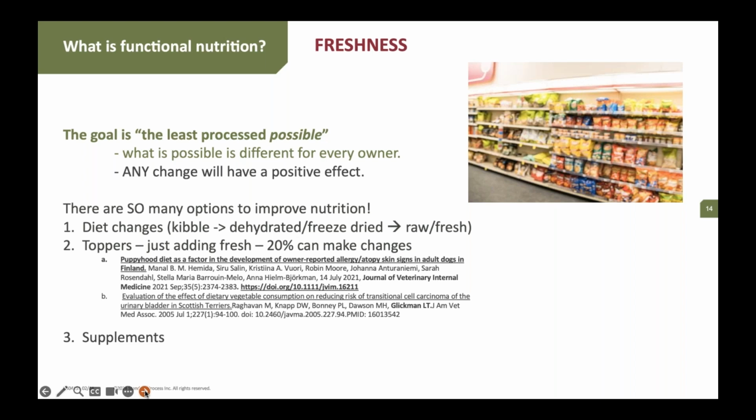They can do just toppers. Toppers are becoming much more popular. Companies are selling just toppers now because a couple of research studies came out and said that just a 20% diet change to fresher food off of cooked food can make a difference. One of them was in puppies. This study in Finland found that when they fed 20% of a puppy's diet as fresh food, they had less allergies and atopy as adults. And then the other big one, and maybe some of you have heard about this, the Scottish Terrier and transitional cell carcinoma: all they did was add 20% fresh food and they decreased their risk by 40%, getting just a little bit of fresh food.